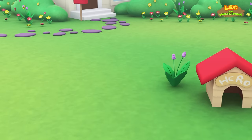Hey, what's that up ahead? It's Ranger Rocky. He's surrounded by a lot of sea jellies. That must be a sea jelly bloom. A sea jelly bloom is when a huge number of sea jellies appear suddenly. Ranger Rocky, are you okay?